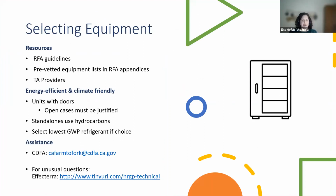We've compiled several different resources to help grantees select refrigeration equipment, knowing that this can be one of the challenges depending on the site. You can see the RFA guidelines that are posted online. We also have 2 appendices if you had a chance to look through them. One is supplying a list of manufacturers who make various different kinds of equipment that are likely to be desired through this program, and also a list of several different specific models that manufacturers submitted in response to a request from CDFA and the California Air Resources Board to supply eligible equipment for reference for use in this program.